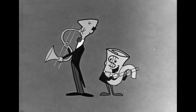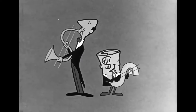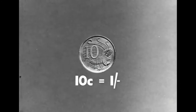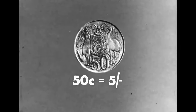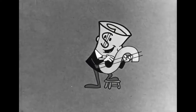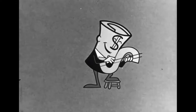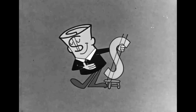In come the dollars and in come the cents to replace the pounds and the shillings and the pence. Be prepared, folks, when the coins begin to mix on the 14th of February 1966. Clink go the cents, folks, clink, clink, clink. Changeover day is closer than you think. Learn the value of the coins and the way that they appear, and things will be much smoother when the decimal point is here.